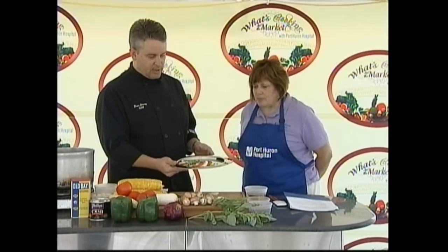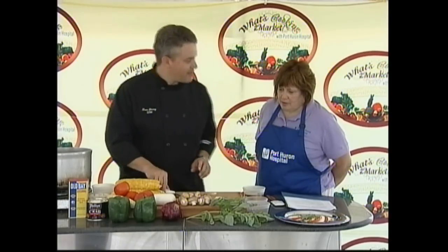Great. What a simple salad. There it is, and wonderful for the middle of August. Nothing to it. You get to use up some of those herbs and tomatoes and all that stuff in your garden. So very simple, and that's how we start.